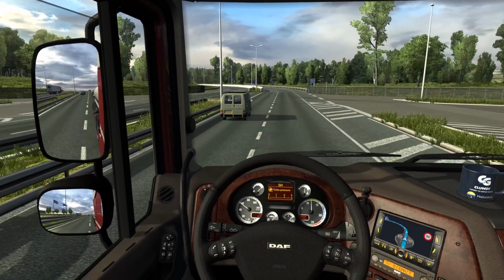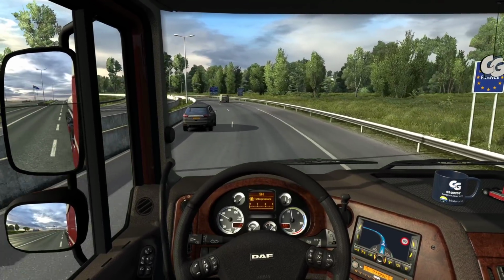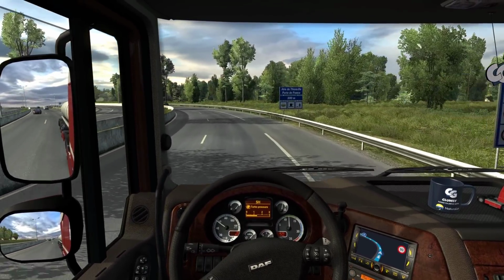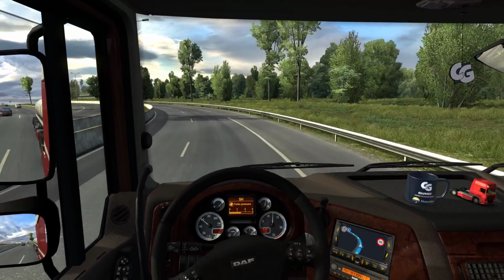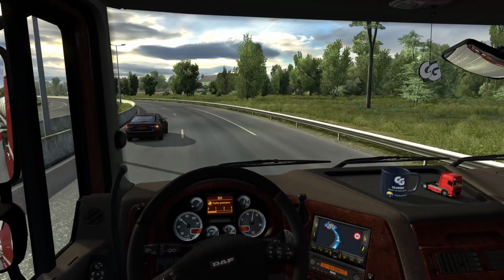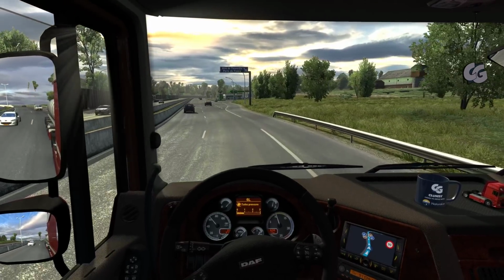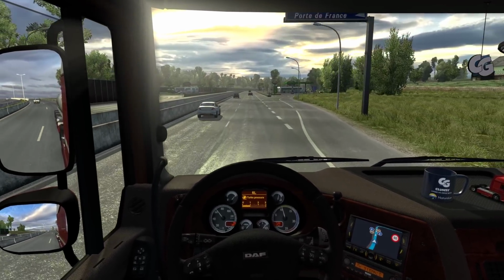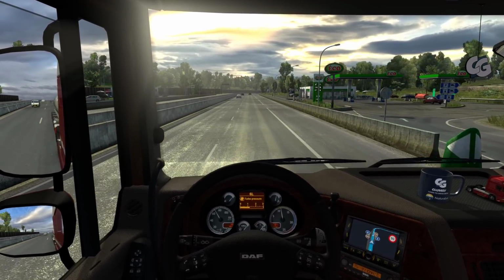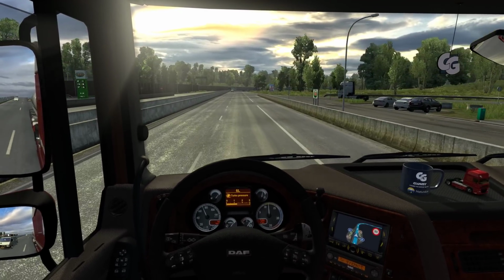Oh, there we go. I can start hearing the traffic sounds now. Sorry, I was trying to listen to the AI traffic. It's not as loud. Maybe I should increase it. But you hear it better, I think, at traffic lights, because you hear the trucks and their air brakes better, and whatnot.